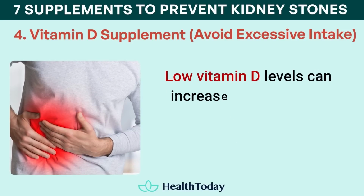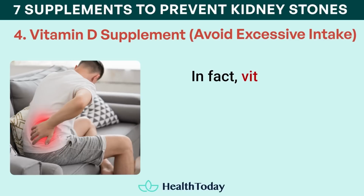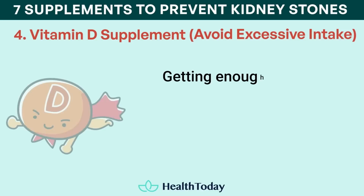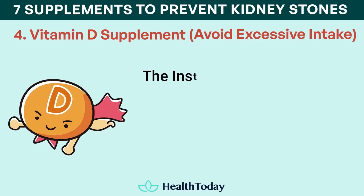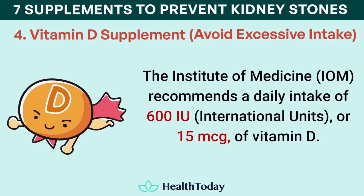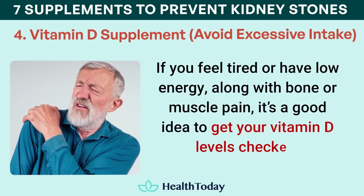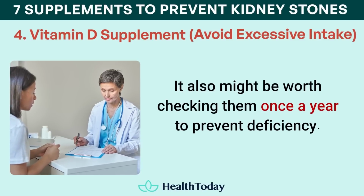Low vitamin D levels can increase inflammation, which might contribute to kidney stones. In fact, vitamin D deficiency is common among patients with kidney stones. Getting enough vitamin D is necessary for those with any stage of kidney deficiency. The Institute of Medicine, IOM, recommends a daily intake of 600 IU, or international units, or 15 micrograms of vitamin D. If you feel tired or have low energy, along with bone or muscle pain, it's a good idea to get your vitamin D levels checked. It also might be worth checking them once a year to prevent deficiency.